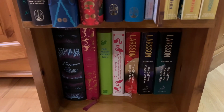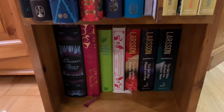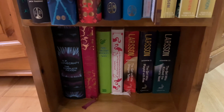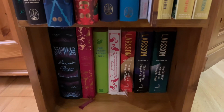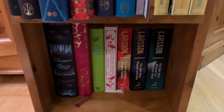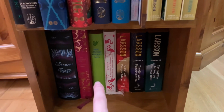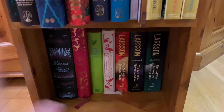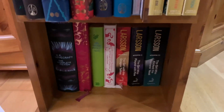I got that as my first ever Christmas present, I think, from my boyfriend, which is very cool. He knows me very well. It was either Christmas or birthday, and I love it. Oh, that would have been for Christmas. Yeah, it would have been our first Christmas together, and we'd only been together for a couple weeks. I remember because I bought the Hans Christian Andersen tales, the one next to it, when I went to America, and that was a couple months after we got together. So yeah, good going, Callum.